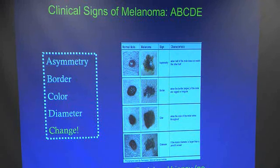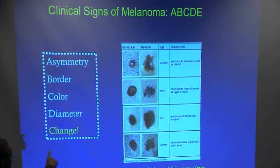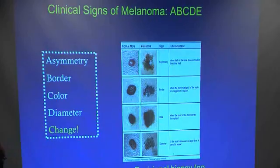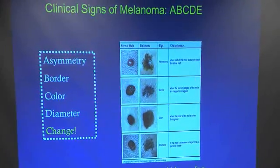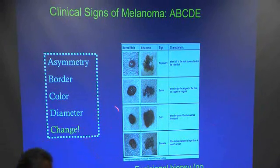Meaning the lesion, instead of being symmetrical, is asymmetrical, as opposed to a regular border. The border is going to be irregular. The diameter is going to be larger. And I think one important factor is the change. That's what I try to insist on with patients. What is the history of the pigmented lesion? My feeling is a mole shouldn't change in adulthood.